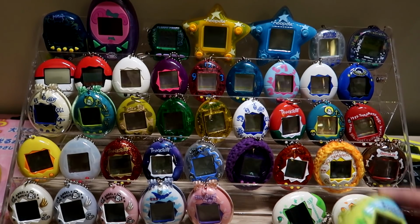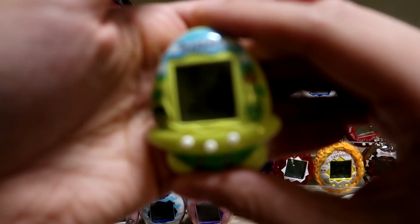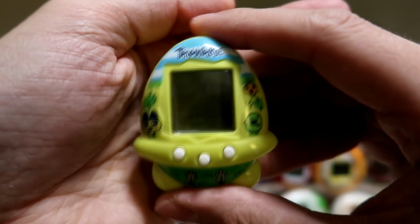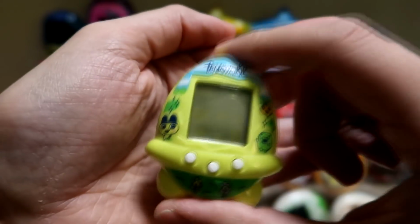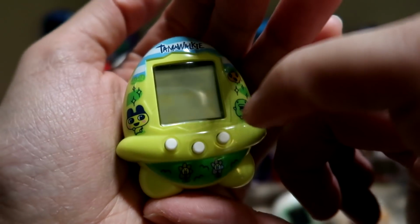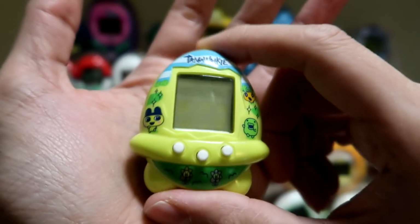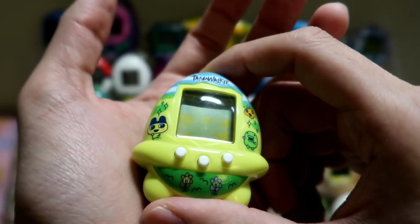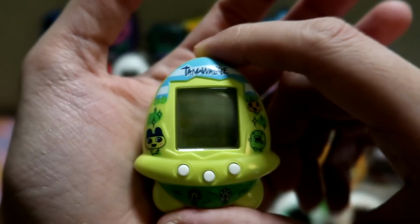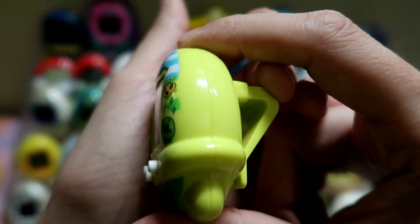And I also have this one, which is a Tamagotchi, which is a pedometer pet as well. You are a Tamagotchi. I believe this is in English. I think you can choose between Mimichi and Kuchipachi, and you walk around the United States in this one actually. You get fuel and you go to actual national monuments in the United States, which is pretty cool. This one's in pretty good condition.